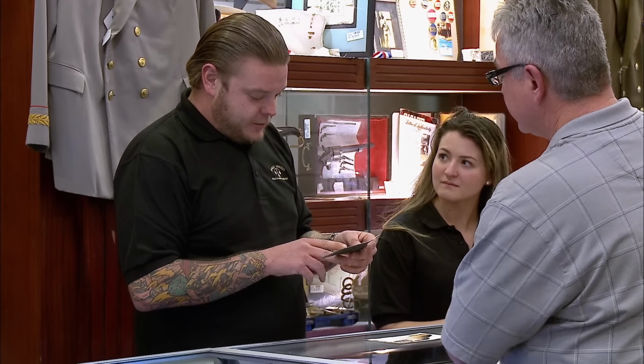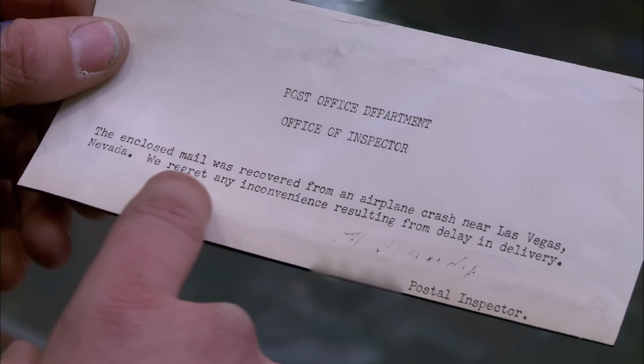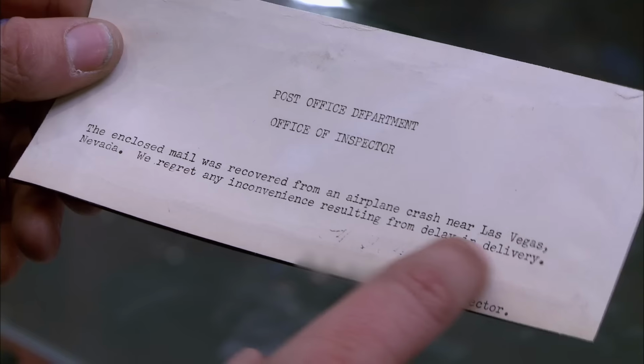The enclosed mail was recovered in an airplane crash near Las Vegas, Nevada. We regret any inconvenience resulting in the delay in delivery.